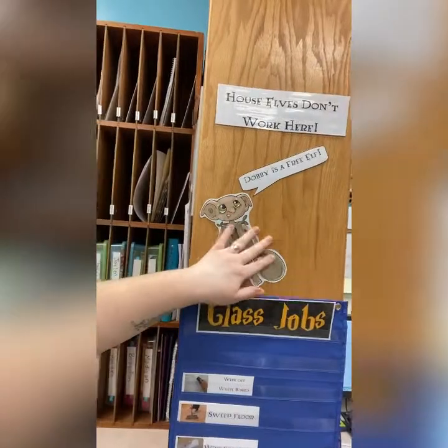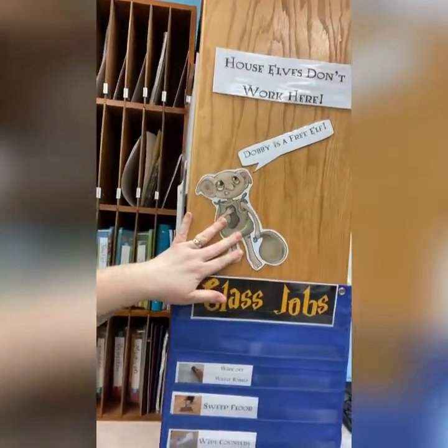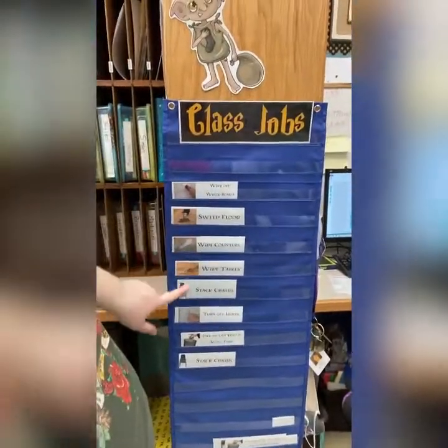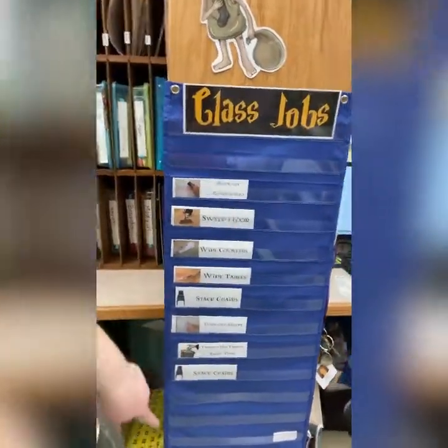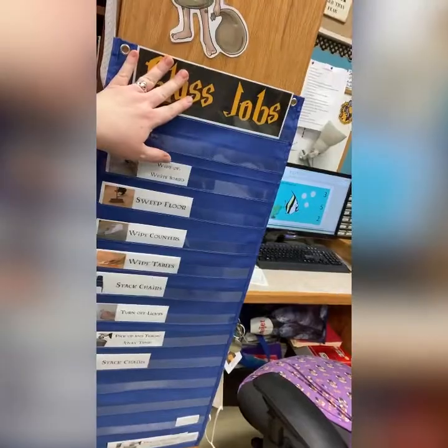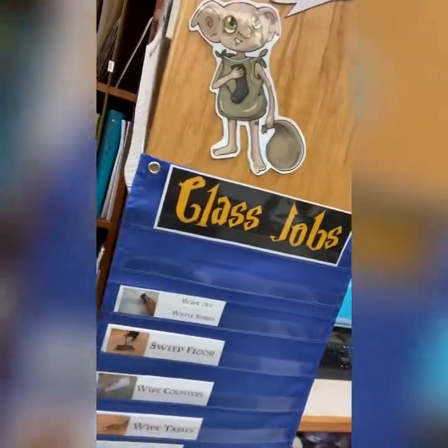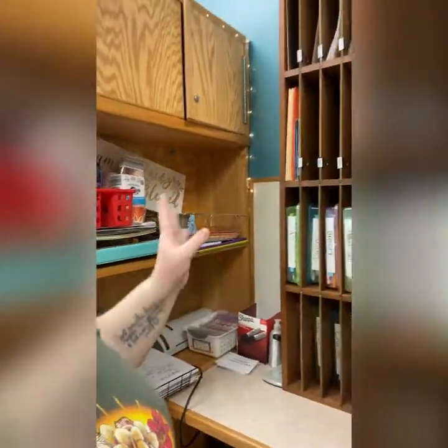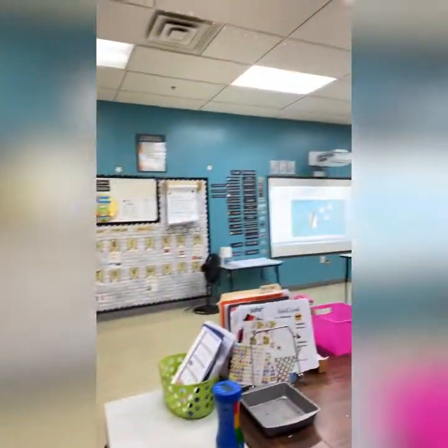So I have Dobby, of course. House elves don't work here. Dobby's a free elf. So because of that, we have class jobs. So I kept in mind my continuation of Harry Potter theme. Other than that, this is kind of a cubby hole for my laminator and things like that I can use when I need to.